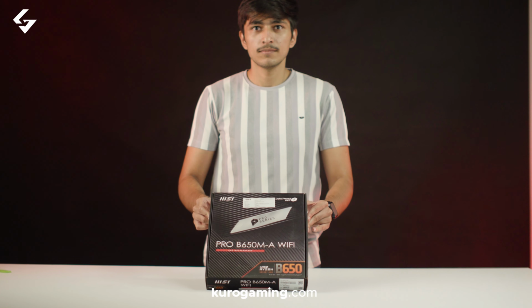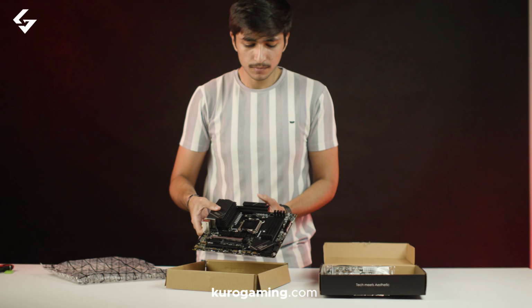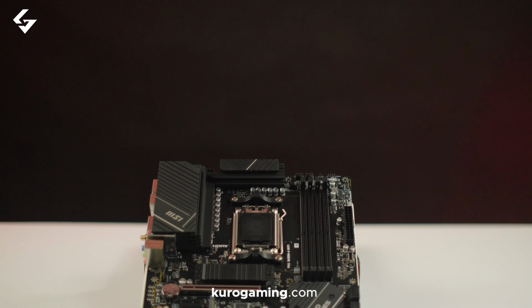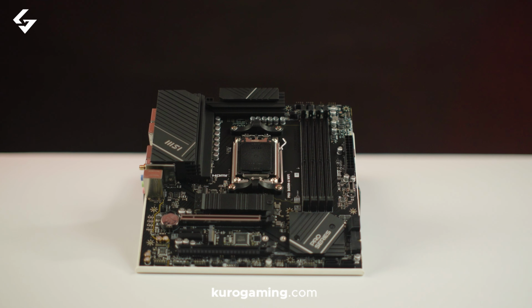Our journey begins with the brains of our operation, the MSI Pro B650M-A WiFi motherboard. Packed with features and reliability, this motherboard is the backbone of our gaming rig, ensuring smooth performance and seamless connectivity.